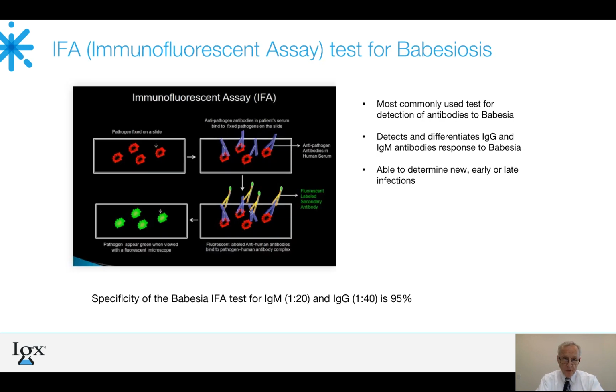So this is the indirect test technology that's used. It's called immunofluorescence. And on the slide, you can see here, you put the pathogen that's of interest. You then take the human serum, and you put that patient serum on it. And if there are antibodies in the serum that match up to the proteins on the surface, they will bind. They'll form an immune complex. You then will do a wash cycle. You'll add a fluorescent tag.